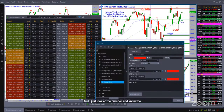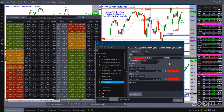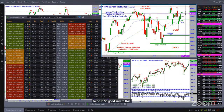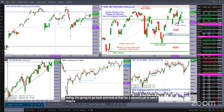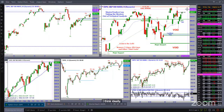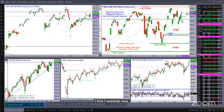And I think to myself, with bonds doing what they're doing, can the S&Ps go up and make new all-time highs today? Stranger things have happened, but I highly doubt it. And it's got to get through those two pivots to do it. So good luck to that. And the bonds doing what they're doing, I'm going to go back and look at that for a second just to see if they stopped at that pivot. I think ideally, not ideally, really, it's just who the hell wants this sideways price action to continue? But nothing we can do about it. I think it essentially stays between this area.